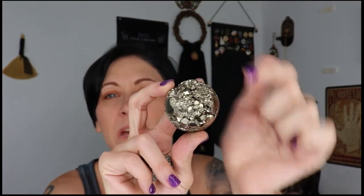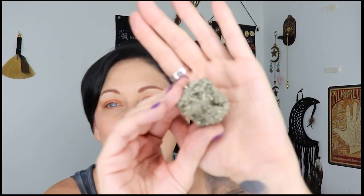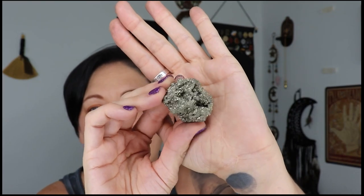So like this, you can see the big cubes, right? And this one has little baby cubes. Hopefully you guys can see them. So fun.